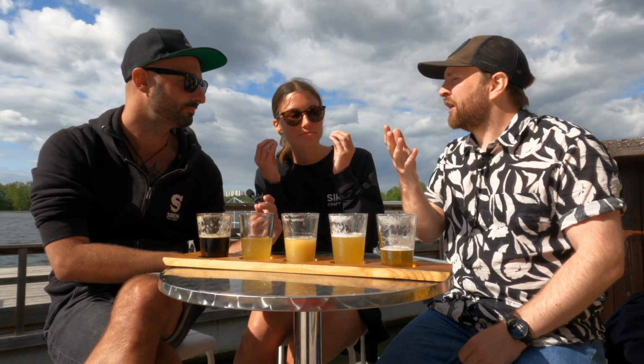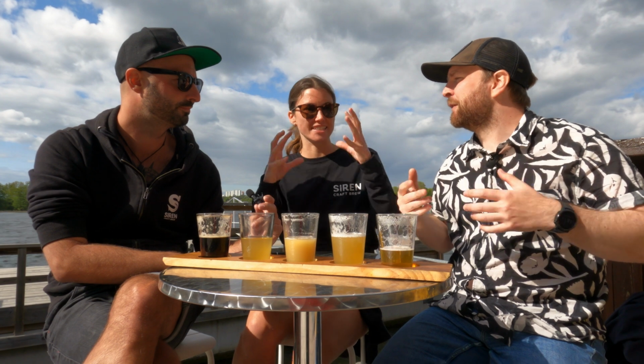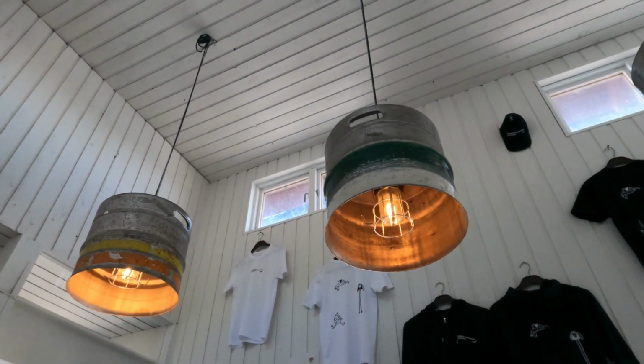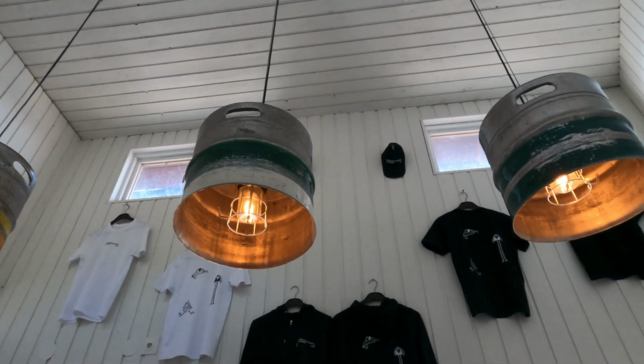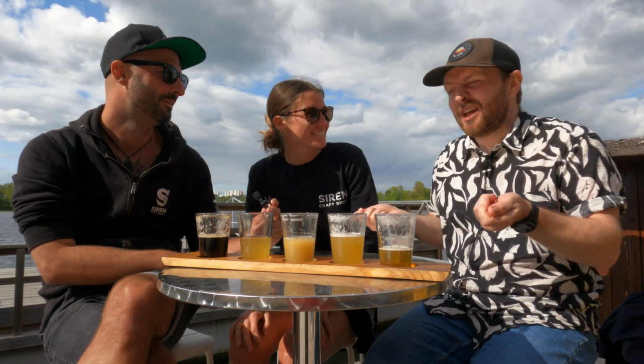And then the opposite with the really high ABV ones, like the 11-12%, where they stick around. It sits and holds your tongue for ages. Two days later, you still taste maple mud cake and marshmallows there as well. Oh, the pasta I had was great, but it just tasted like marshmallows.